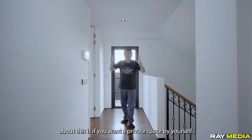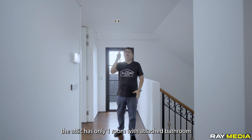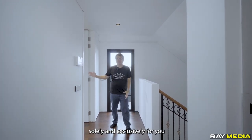One unique selling point about this is if you want a private space for yourself, on the attic, there's only one room with attached bathroom, solely and exclusively for you.